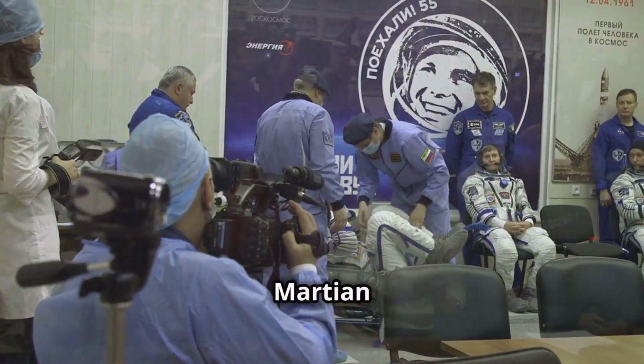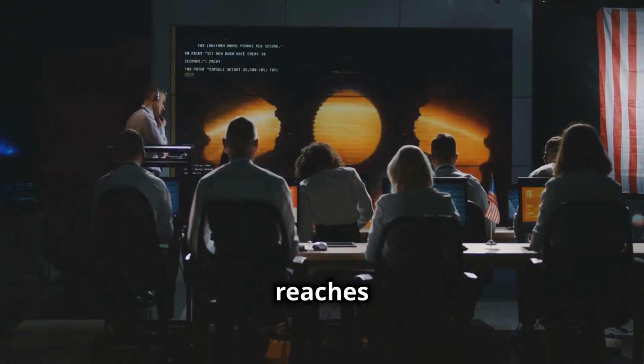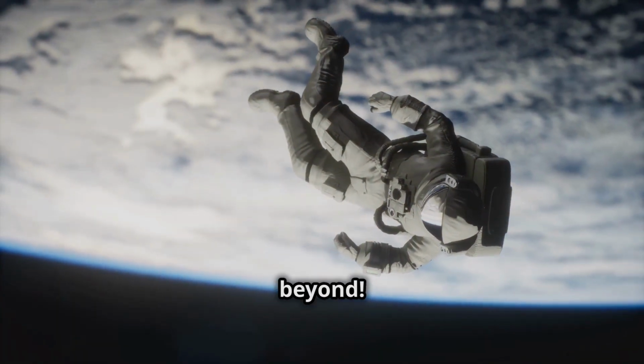Fun fact, the Martian and Earthling teams are planning a joint space mission to explore the outer reaches of our solar system. It's a new adventure that will take them to the stars and beyond.